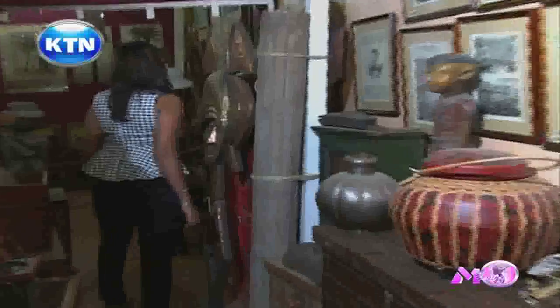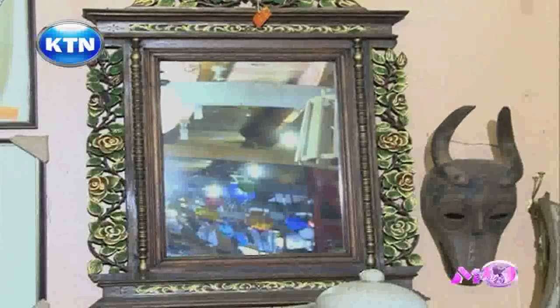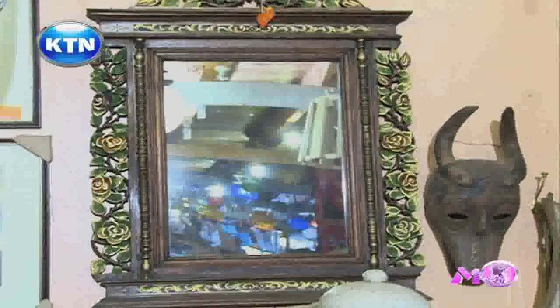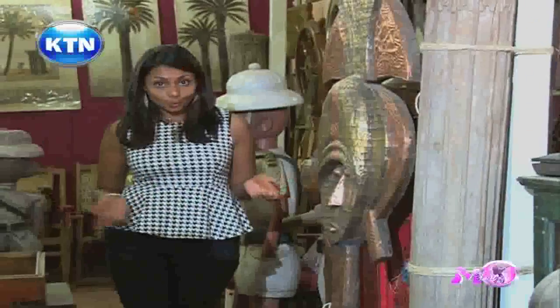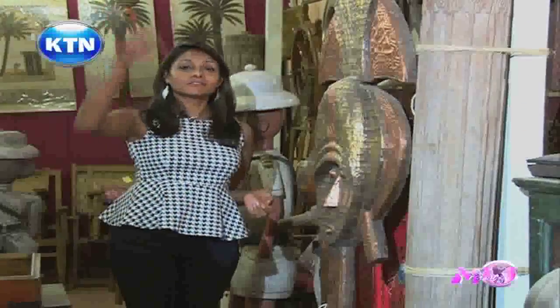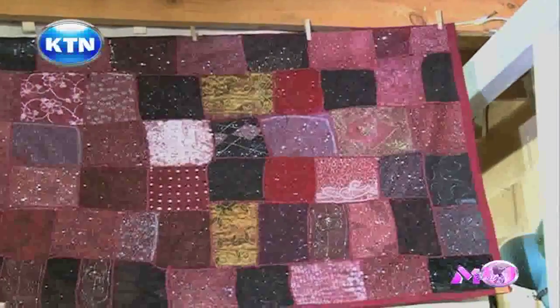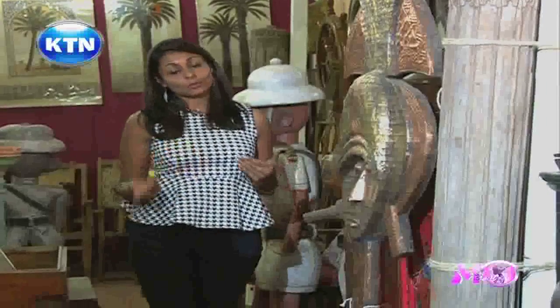On this side, we have mirrors, again, unique. Most of our mirrors are one piece only, so you're definitely not going to find the same mirror in every other home. We have these Indian fabrics, which look beautiful behind your sofa set on the wall, just framed. We can improvise on them with your needs.